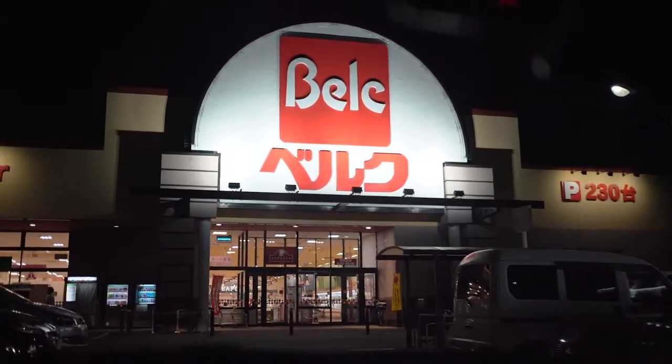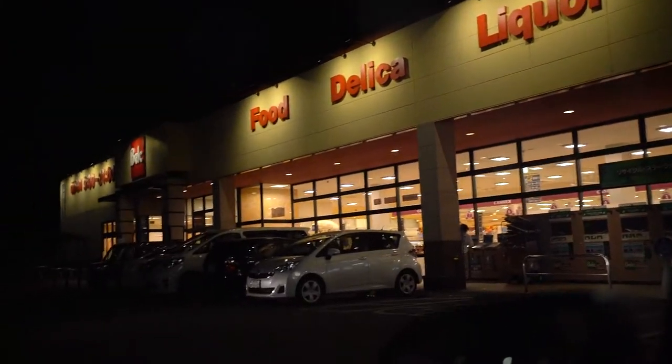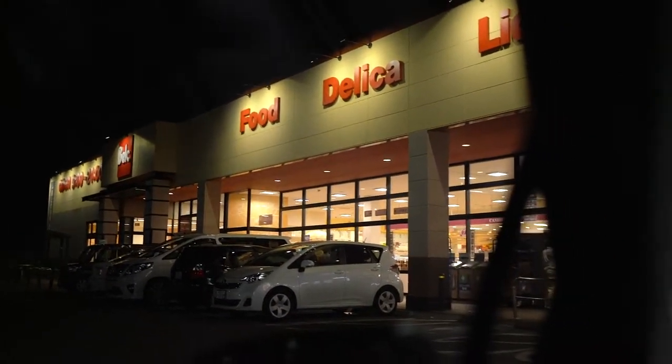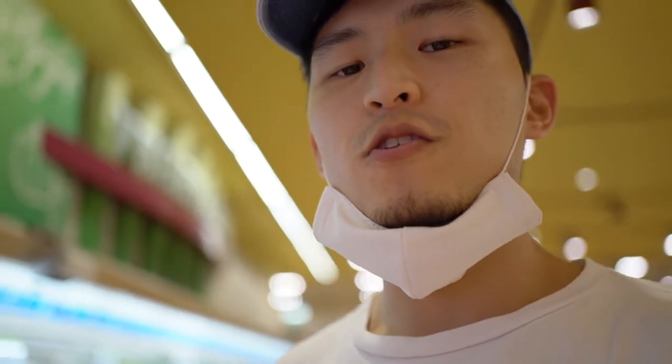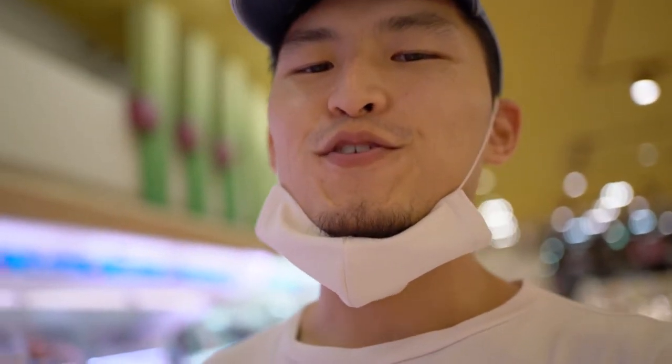We're making one last stop at the Gunma supermarket, Belk. It kind of looks like Ralph's in America. It's like really big, has a lot of, I don't know, windows. So we're here because Tomomi wants to buy a special dressing that you can only get here. And it's like a garlic flavor, you say? Garlic flavor, but there's no garlic in it. I don't know what she's talking about, but we'll see if it's here.